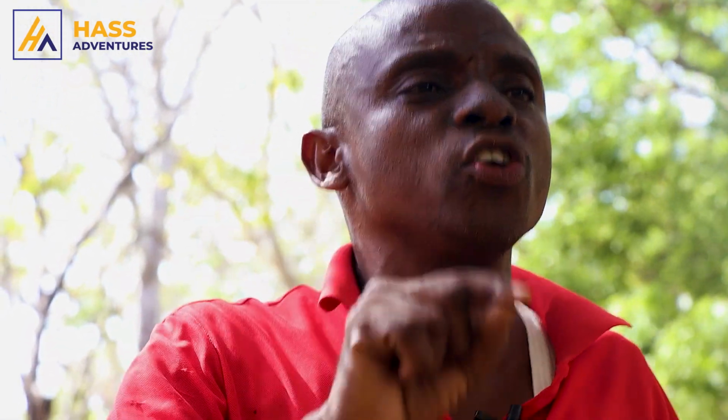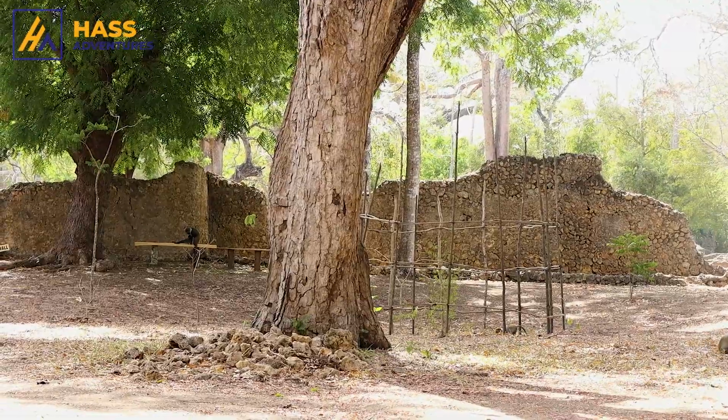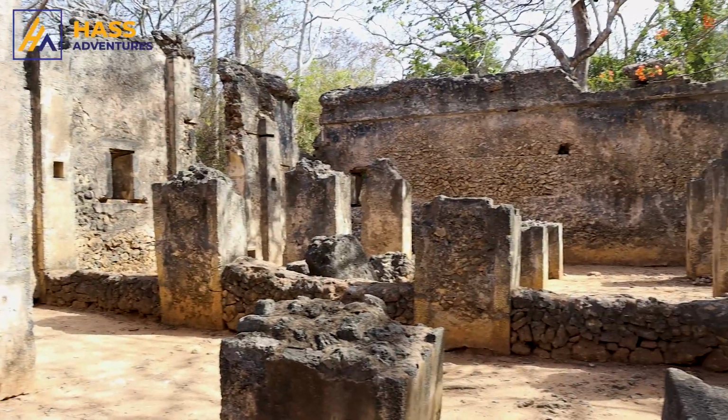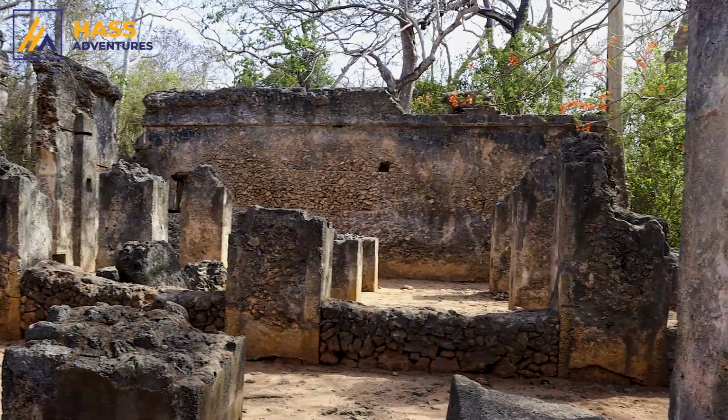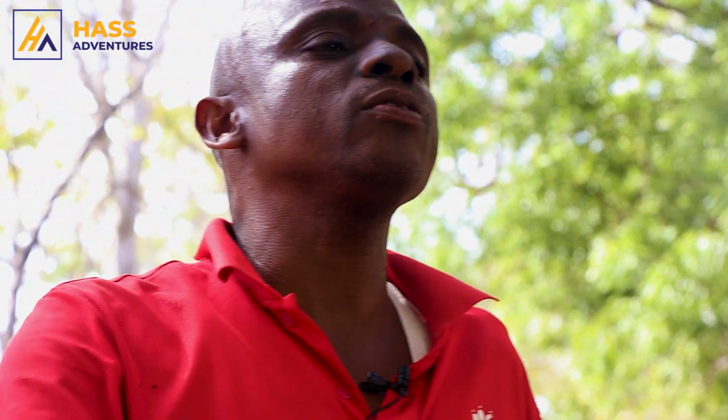There were also other houses which were considered very royal, very modern. Those houses were of coral stone and mud, just like these ones here. Whoever had such a house was considered very rich. Such houses had a toilet in them, a sitting room, a bedroom. Those days we didn't have taps for water. People would put water in clay pots.